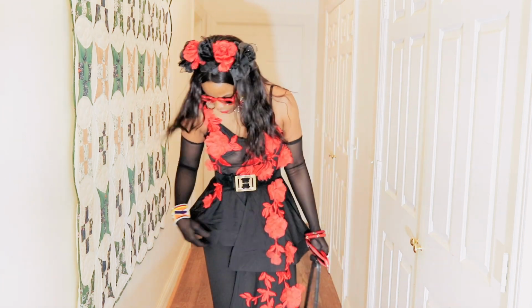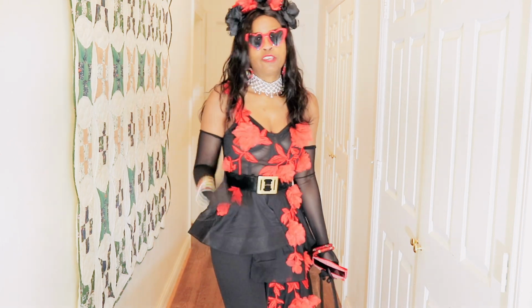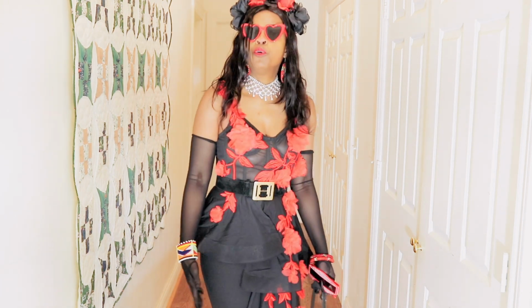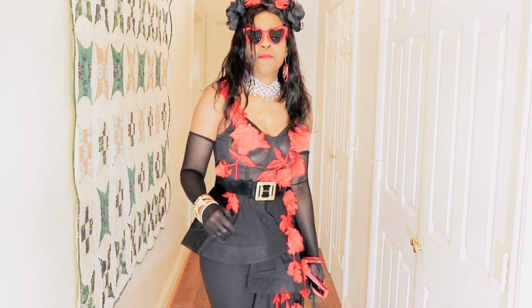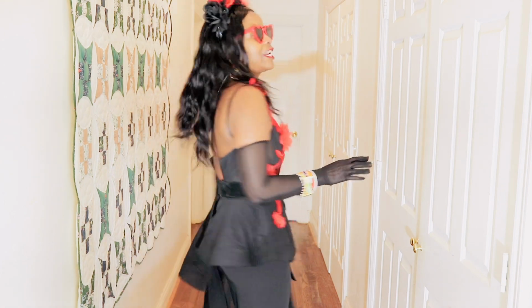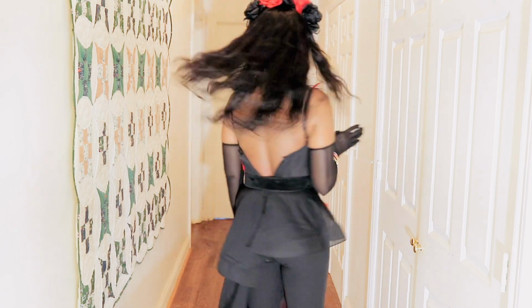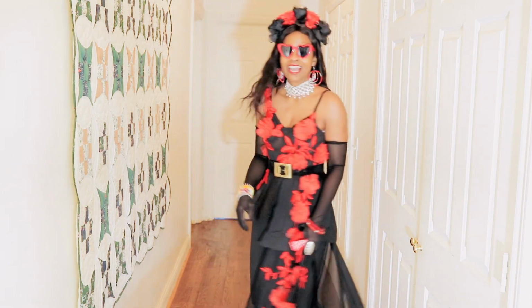Do I call it a dress or do I call it a pantsuit? I don't know. And then it has this peplum stuff here. And the back, I couldn't zip it up. There's no one to help me with the zipper, and I'm afraid of pulling it too hard and splitting it. So we're gonna have the look of the open zipper. That is the chic style look, okay?